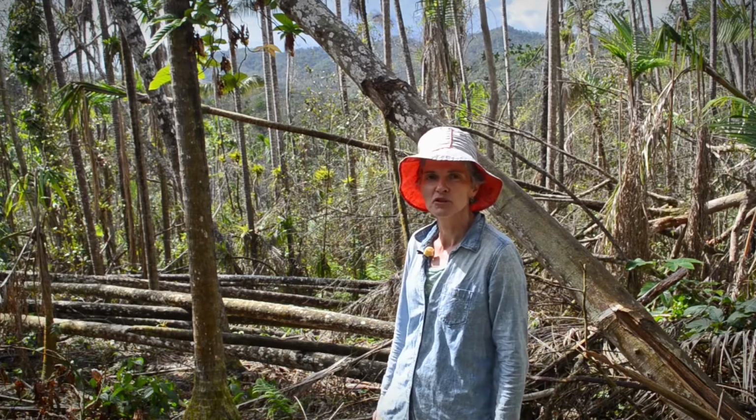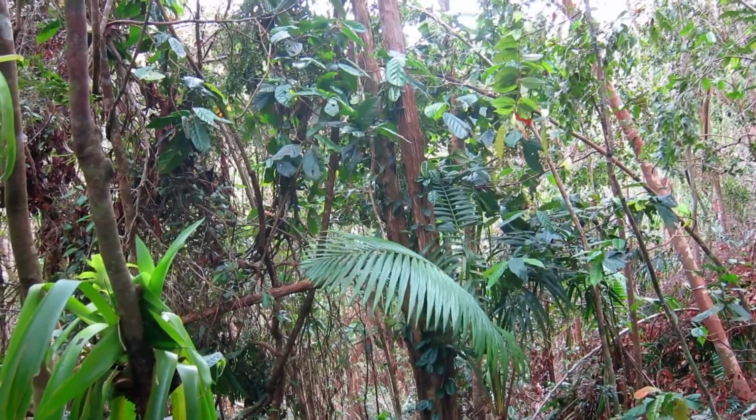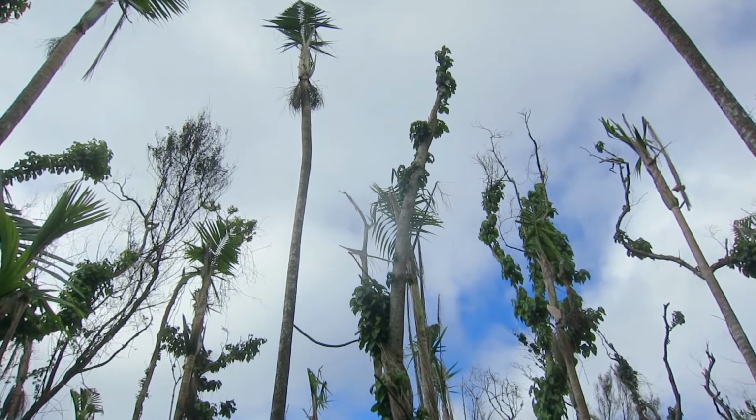This landscape, of course, has evolved to coexist with hurricanes. The species that you see here have evolved with the repeated hurricanes that happen every 30 years. And so this is normal. They have mechanisms to cope.